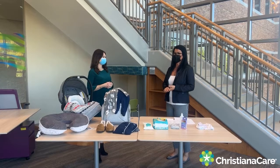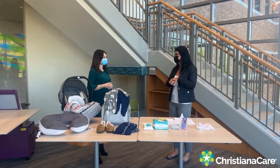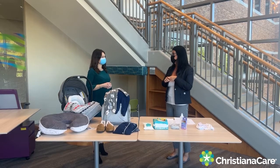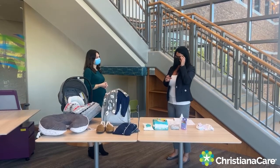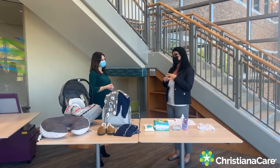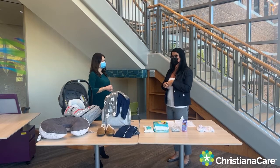The suites in postpartum are wonderful. We have a pull-down twin bed for any support people that stay, and we encourage the rooming in of families so you can bond as a family before you go home to lots and lots of stressors when you come home with a new baby, of course. We have family rooms. We have tons of handouts and resources, and we're here to take care of you.